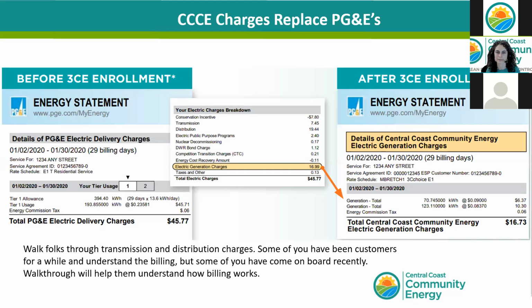Another customer said, how do I print a copy of my current bill? So you can do that from the PG&E website. And then, as I said, we're establishing our own customer portal soon. So soon you'll be able to do it from there. But for now, you would need to log in at pge.com.